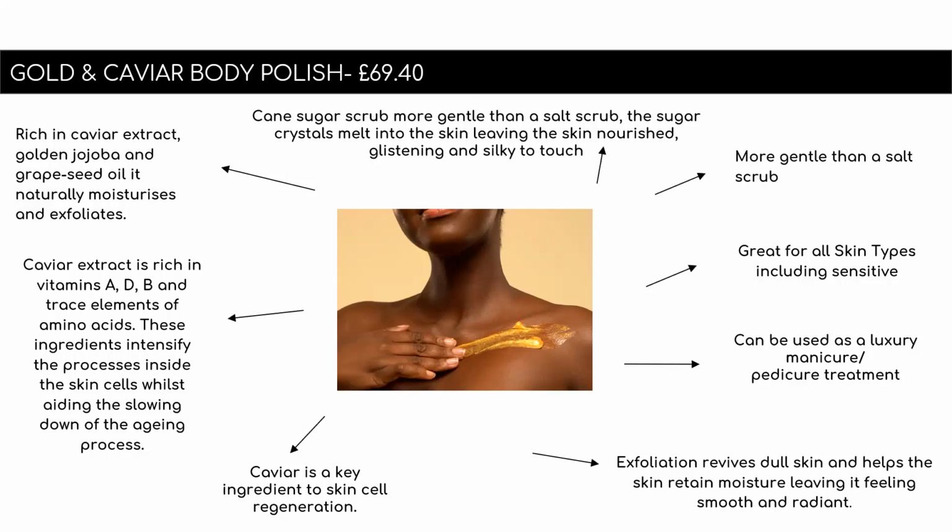I haven't talked about the wrap today because I am going to do a wrap presentation, and that will be included in there as well. But hopefully you can now see how the gold works, who I'm selling it to, what kind of client I will be using it for, and what kind of treatments I can help create as well.